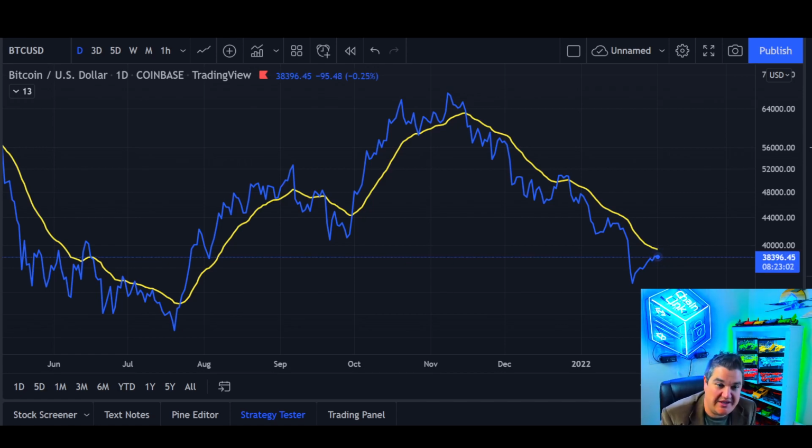Well, you can use both, and I would recommend using both. However, line charts can be simpler to find support and resistance averages, clear breakout points, and they could just be helpful to add to your toolkit.